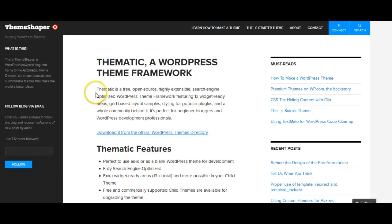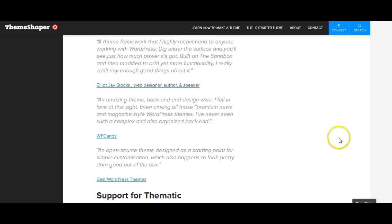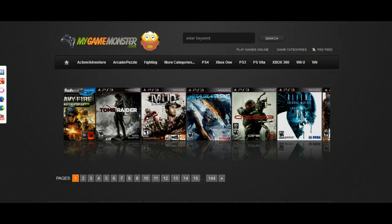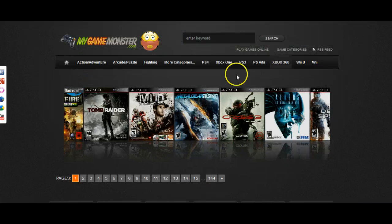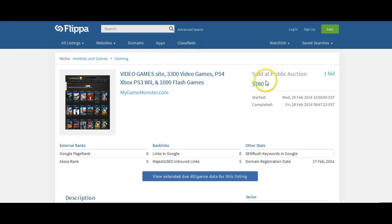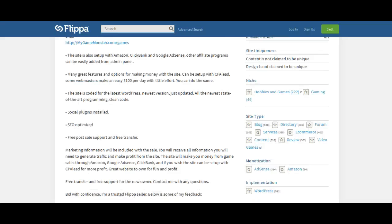Because if we have a look here, it is open source, and as you can see, very straightforward. So this is a really good one to do. If you can get the games to feed in from an RSS feed, get it nicely laid out like this, you can make yourself a nice quick $280. And I'm sure anyone listening to this can do a far better auction description. We've talked about that at length.